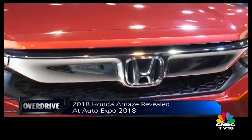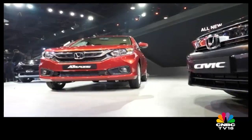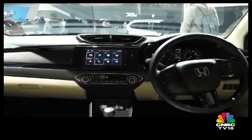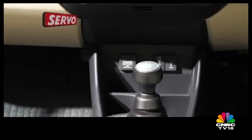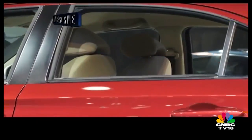If you look at the nose, if you look at the arrangement of the headlights, if you look at the shape of the taillights, it's all inspired from the Civic. I think the cabin looks a little more premium as compared to the outgoing car. In fact, even the dash, the in-dash audio unit or the infotainment system, all of it has quite good premium touches. Clearly the game has moved on with the kind of cars that have entered this segment, and the Amaze now looks poised to take on all of those.